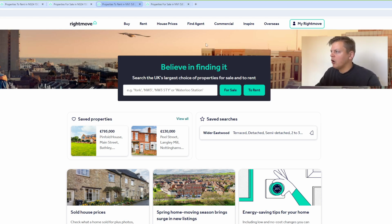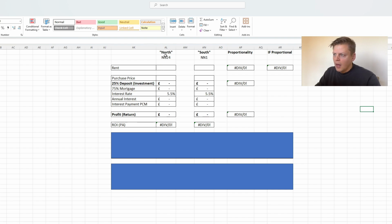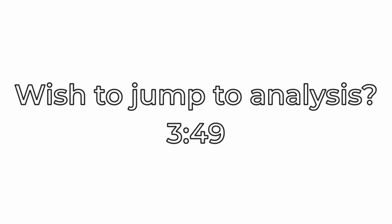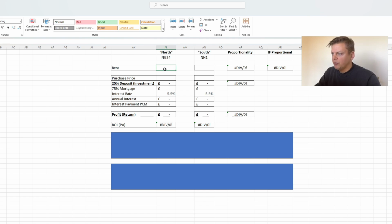So here we are, we're on Rightmove, and I'm going to take two areas. This is going to be a property that's relatively north in NG24 and a property that's relatively south in NN1. These are both areas I'm intimately familiar with. So what would I get in return if I rented out a property in NG24 1SQ? And the answer is on Newton Street, I'd bring in £995. So let's just put that there for our north property, 995.